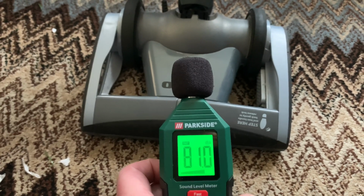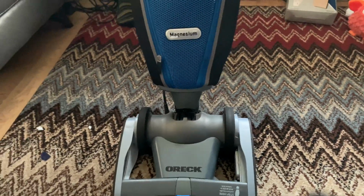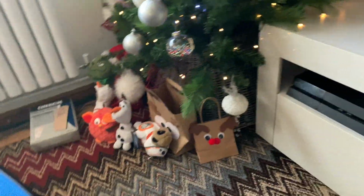That's about the EU regulations. So I've never heard of selling that in the UK because it's got to be less than 80 decibels, isn't it? You literally make them now. This is what makes you have to stand it. Right, turn it off. You literally don't have to reach.